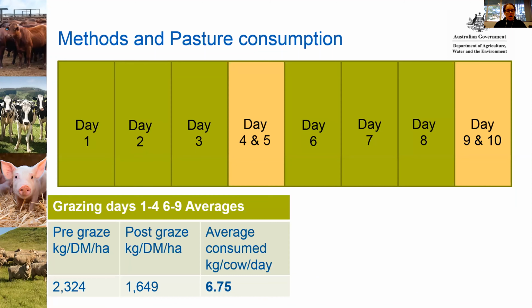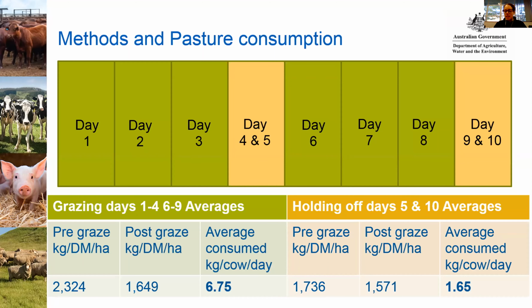So what that meant for pasture on grazing days was that it averaged out to be offering them around 2,000 kilograms of dry matter per hectare, and they grazed that down to about 1,600 kilograms, making it out to be about 6.75 kilos of food consumed by the dairy cows. And in comparison, on the hold-off days, they were given around 1,700 kilograms of dry matter per hectare, and they only consumed about 1.65 kilos per cow.